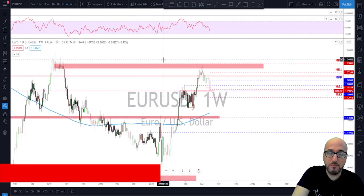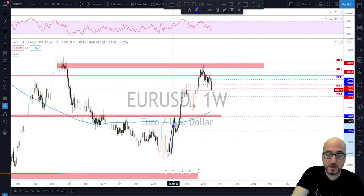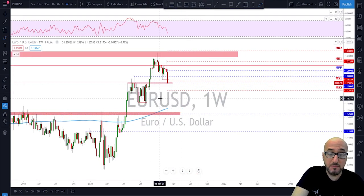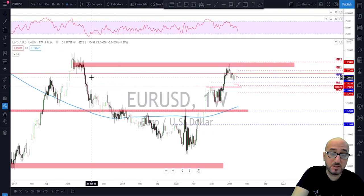EURUSD, so checking the weekly time frame, we are in a nice bullish market on the weekly with higher highs and higher lows. This could be a healthy correction toward this previously broken structure and then potential continuation. Structure wise on the weekly, you see after this break to the upside, we never got a retest of this broken structure. Now we are at that level, so I will keep an eye on this level. It is a key area that might get tested, and then continuation from there is a possible scenario.